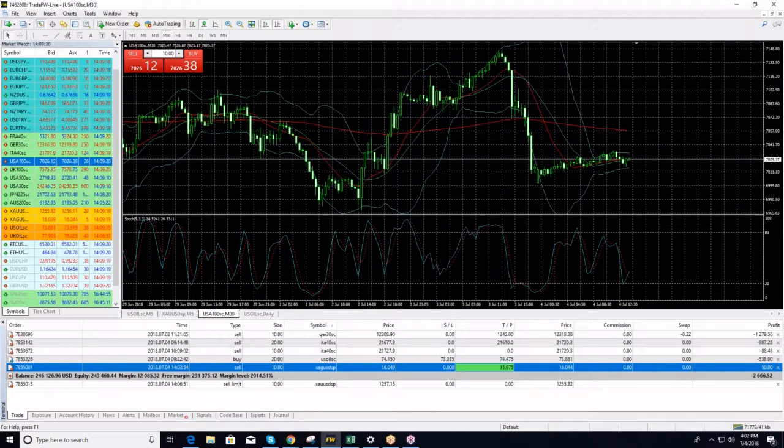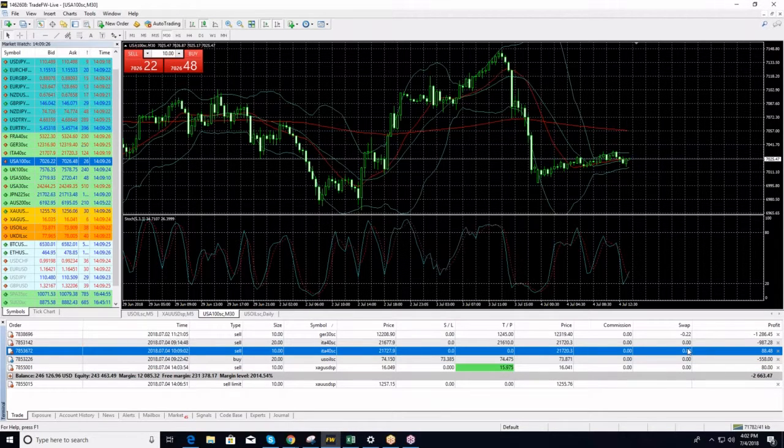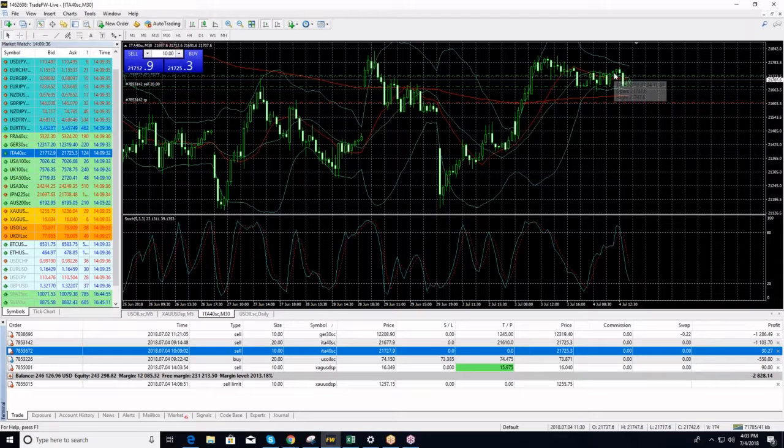So I see my Italy 40 position. As I said, I have 2 Italy 40 positions right now open. Let's have a look at it together. We sold Italy 40, then the market moved against us and we sold again. So we have 2 sell positions. The one is making money, the other is not yet.